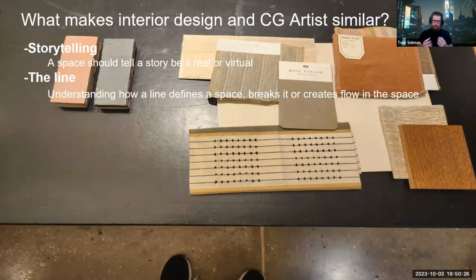I'll talk more about what the line means in 3D, but when you're designing and when you're doing interior design, or if you're doing any sort of design, we're all kind of artists here, you have to start at the very basic. And honestly, it's to draw a line. Whatever you do, be it on Photoshop, in 3D Max, you're drawing a line of some sorts.